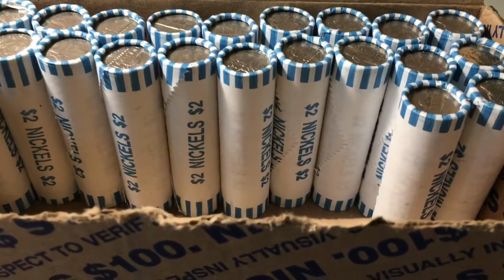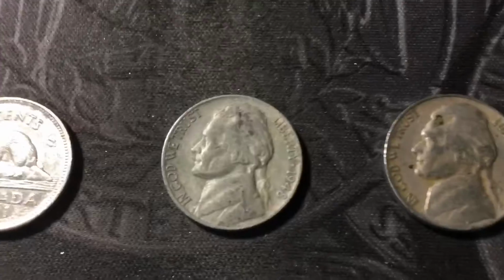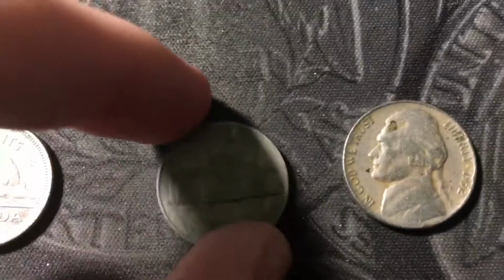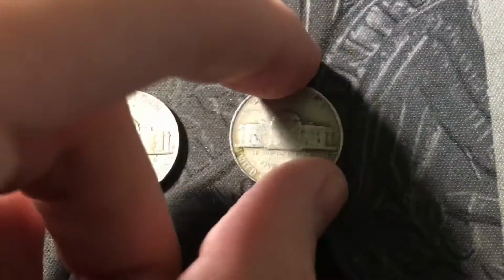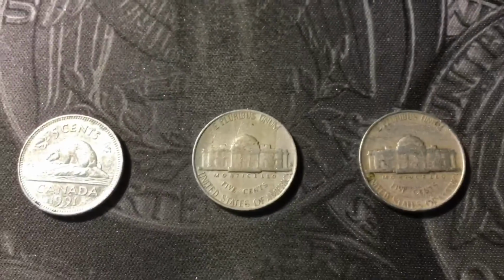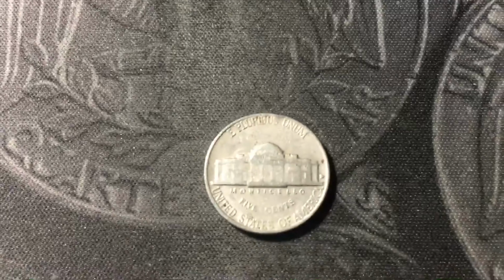Roll 28 was a good roll because it had 3 finds. First was a 1991 Canadian. Second was a 1948 out of San Francisco, which is a better date. And then the third is a pretty beat up 1952 out of Philly. Roll 30, and we have another 50s find, and this one is a 1957 out of Denver.